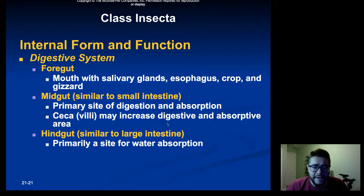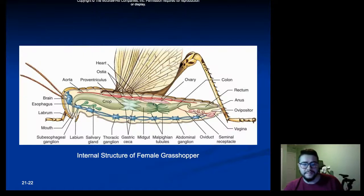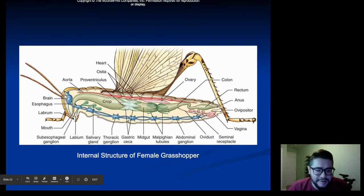And then finally, the hindgut is similar to the large intestine in your body. You may know the large intestine is the primary site for water reabsorption in the body. And we can just see here's the mouth, which leads to the esophagus, which then leads to the crop and gizzard underneath. That's all foregut, and then we get to the midgut, which is where digestion and absorption happens, and then the hindgut over here.